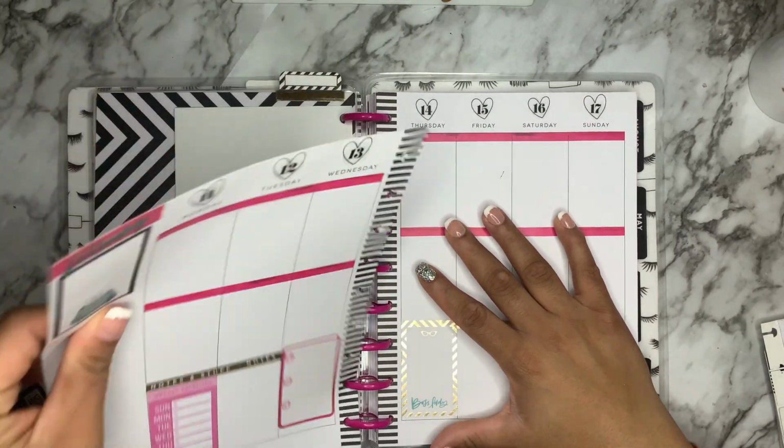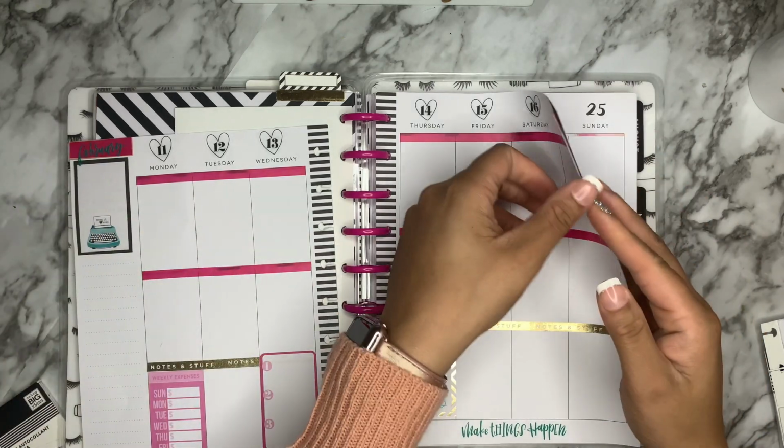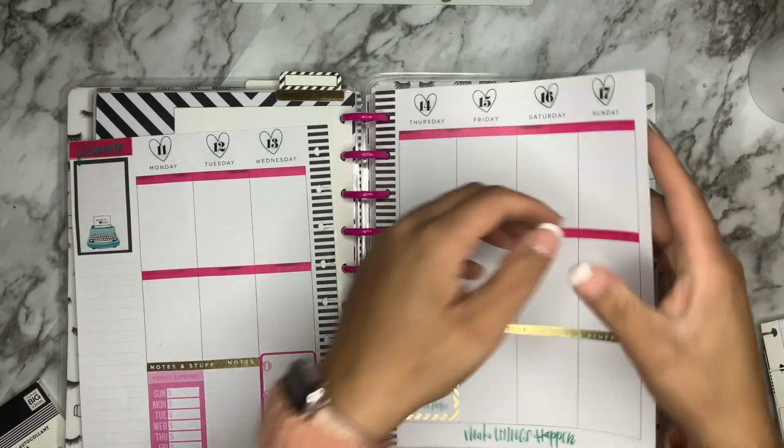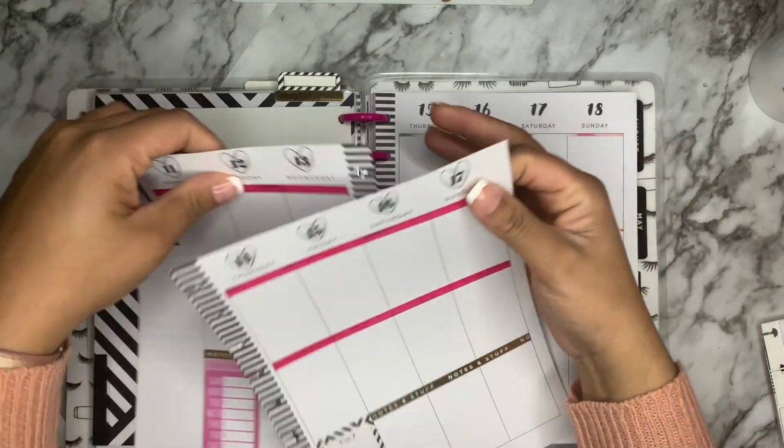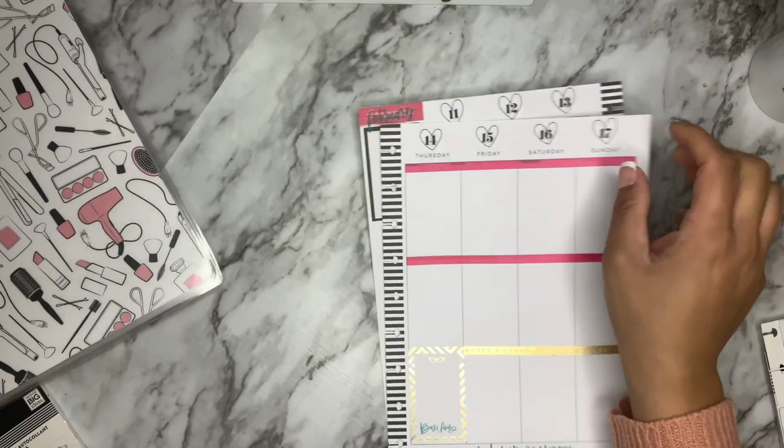I already got my washi down. Since it is Valentine's Day week, I'm gonna go with pink and gold. You guys know I love golds. I'm loving it. So I decided to just kind of go more in that color scheme. I didn't want to go full out Valentine's Day. So if you came for some planning motivation, you came to the right spot.